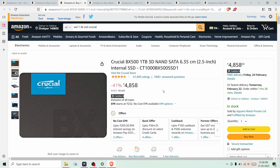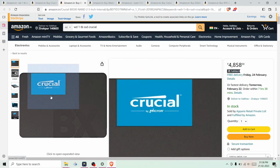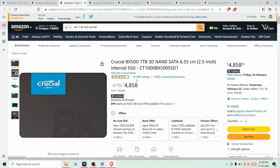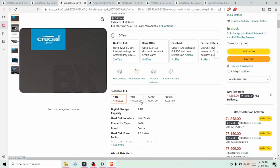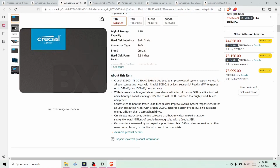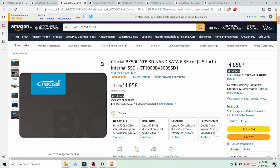Now why I am showing you this first is because even if you compare a SATA SSD to a SATA HDD, there is a huge difference. Like if you check the read and write speeds here, I have researched it. Here it says it is up to 450 MB per second. Now, this might seem a bit low when we compare it to an NVMe SSD, but it is also a whole lot cheaper than the NVMe SSD.